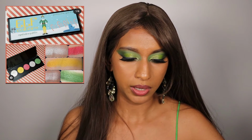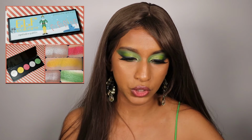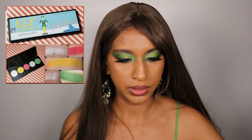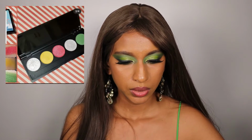So we have Pretties for Your Face, the Elf Eyeshadow Palette. So over here there's 5 shades. The packaging looks very mediocre. I'm not really impressed by it. This particular Elf palette doesn't look very appealing to me.